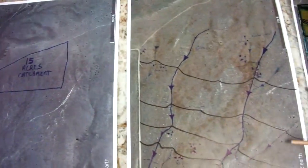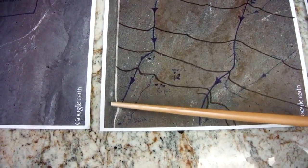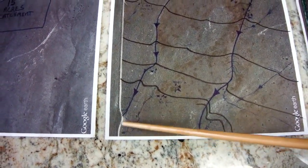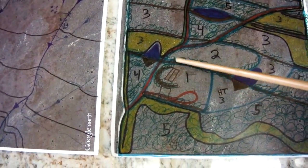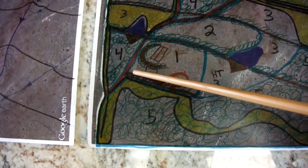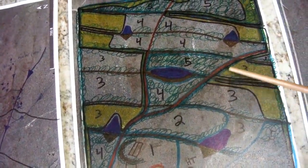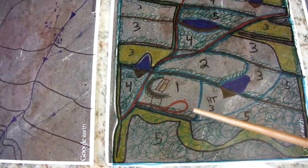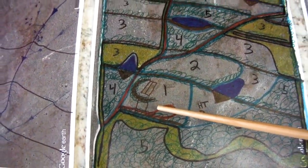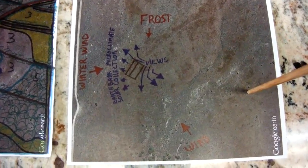There's a 15-acre catchment up above the property. This is showing the ridge line above the property. This is the property below. This roadway here is the access into the property, into the house site, right here. The red is the access way into the property and into other areas of the property.